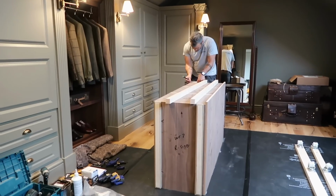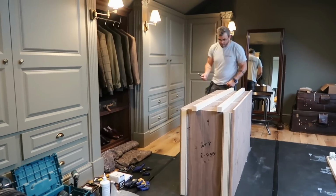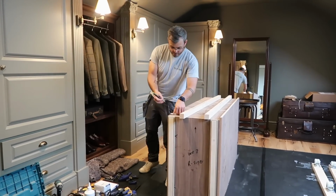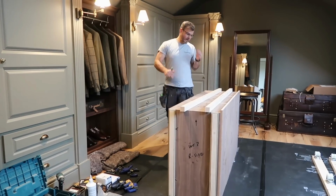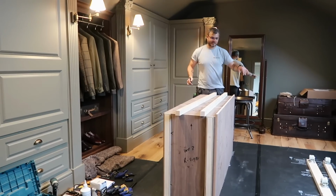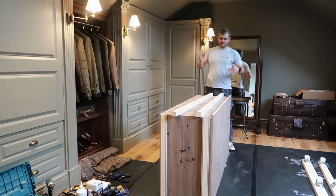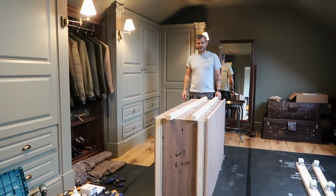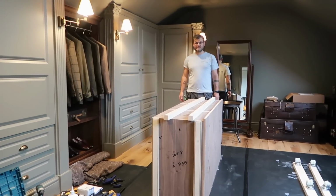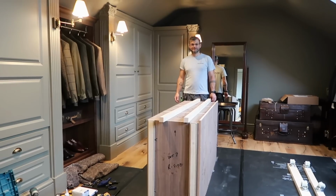It's just bringing it all together, mate. Because my workshop's not big enough to have it all together as one piece. So everything's been done off of drawing. Obviously, I've had this section together, I've had that section together, and the two end panels all together. I can't wait to see it finished, all together. You're going to be seeing it for the first time as well.